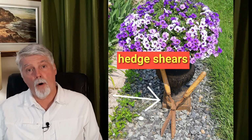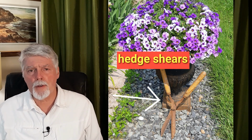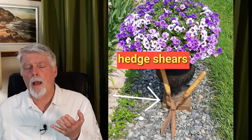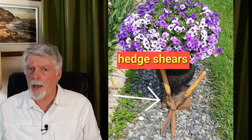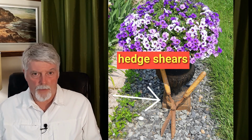And the answer to this is shears or hedge shears, because often they're used for cutting around hedges in a garden or around trees or around fences, because often with a lawnmower you can't get very close. So for cutting the grass, they're very useful.